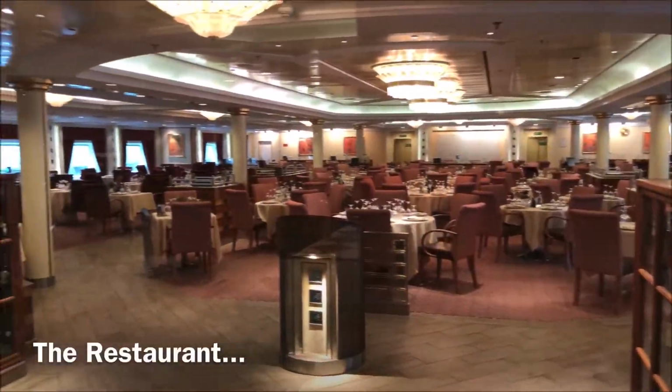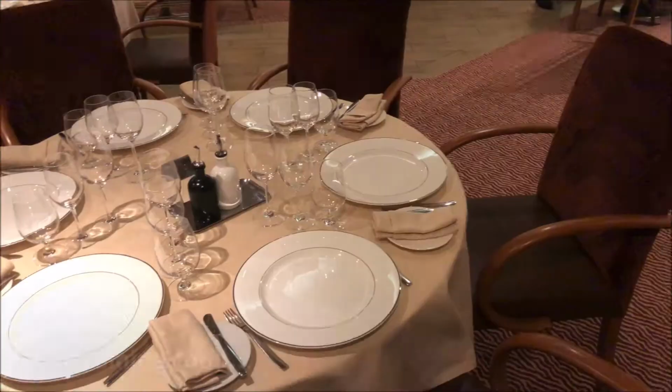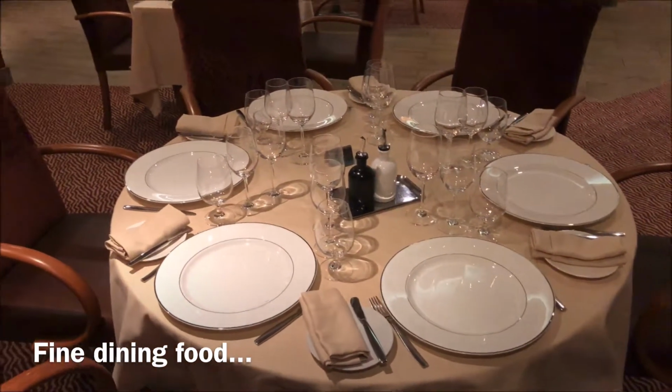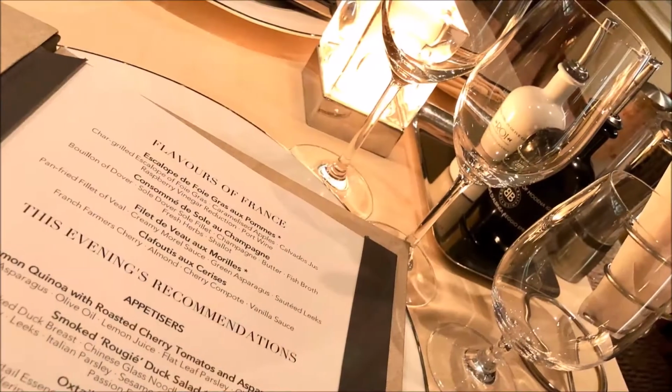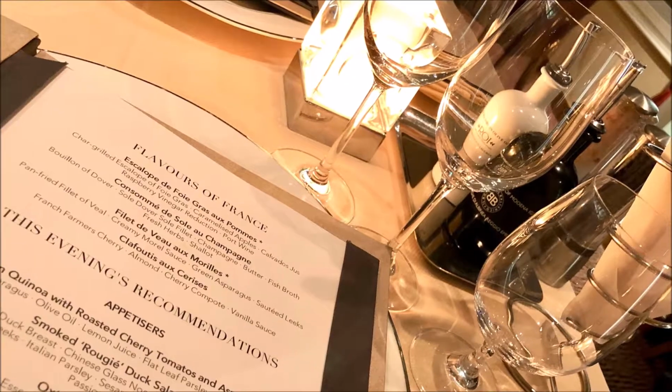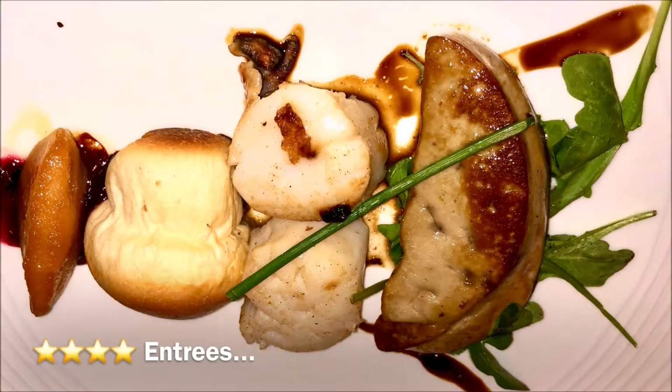This is basically available to anybody whenever you want to go on any night at any time. You just turn up. It's a fabulous restaurant. The food, I would say, is 4-star, not 5-star, although the menu is 5-star, with things like foie gras on the menu. As you can see here, I added in the scallop. They weren't seared. As you can see, those scallops aren't quite right, but nevertheless, they tried their best.